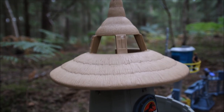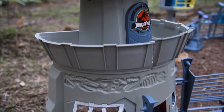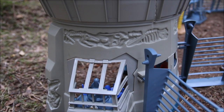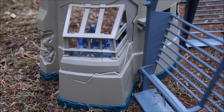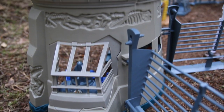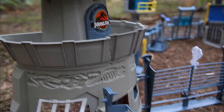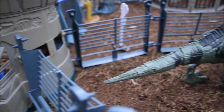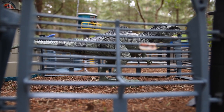Well, figures can look out of the top there, and there's a walkway. It's designed for taller figures than the Jurassic World ones that are 3¾ inch. But if anything, it kind of makes this seem even bigger in comparison if you have the 3¾ inch figures with this playset, and especially the dinosaurs. So I've got the Giganotosaurus in there.